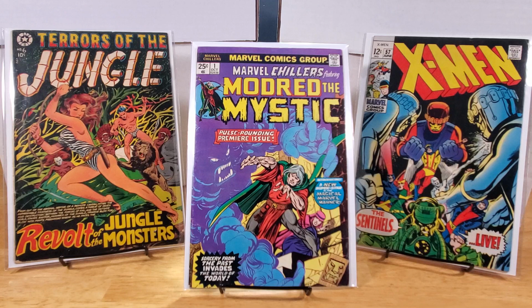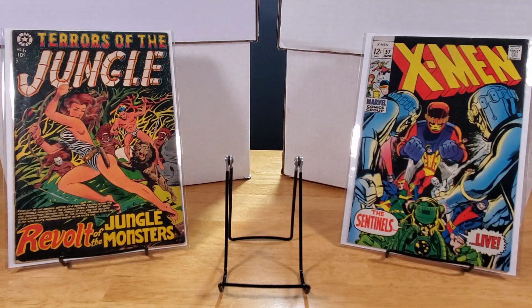So this one was pretty solid. I think it was like 17 bucks, probably in the fine range. Mid-grade. I think he had another copy that I priced way higher. So happy to find that.